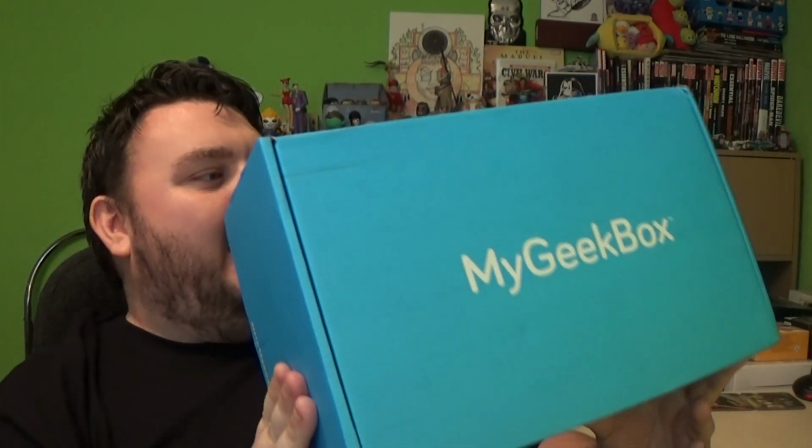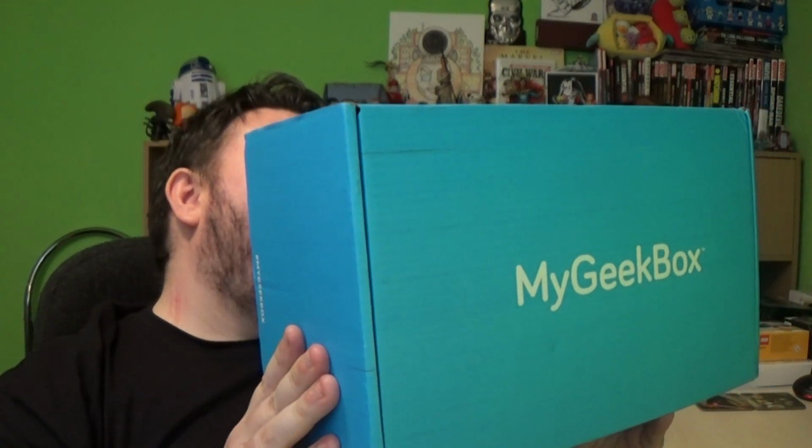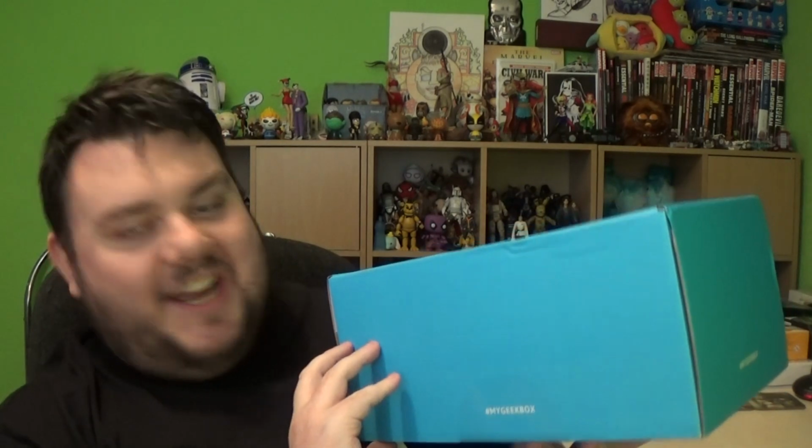It's time for another Geek Box, and this is a Halloween special crate. We've already had the Loot Crate monthly box. This is their exclusive box for Halloween. Hashtag get your geek on, or hashtag my geek box. I'm really excited to open this one and see what they've put in it. It's limited edition to 500 boxes. Let's do this already. It's Halloween, everybody!